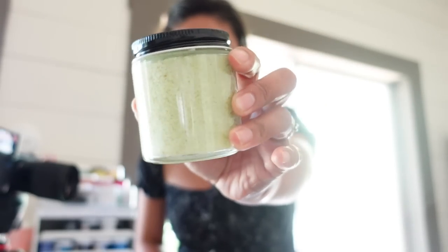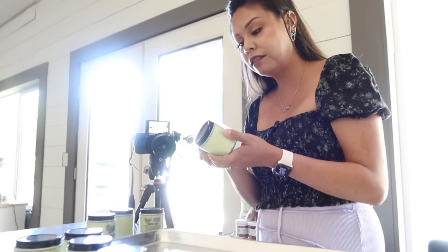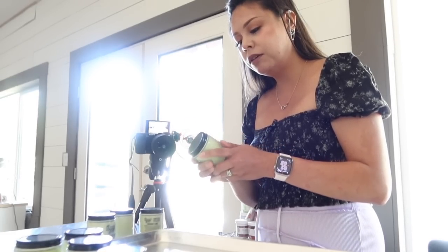Look at the beautiful color of these scrubs. My own personal jar I used up way too fast because I liked it so much, but I want to come up with another formula for a sugar scrub. So stay tuned for that.